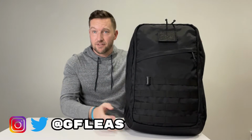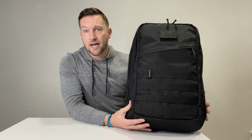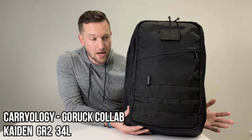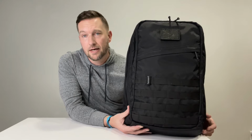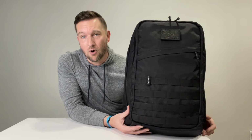It's been a while since I've done a bag loadout. This is the Carryology Grouch collaboration, the Kaiden 34-liter GR2. Got my hands on this secondhand from the good folks over in the Carryology group on Facebook. This is one of the bags I've been looking for a while.